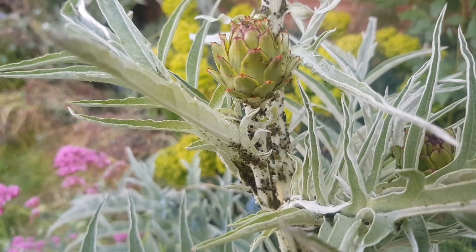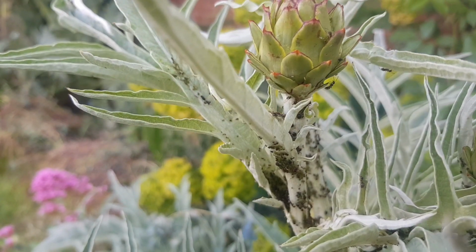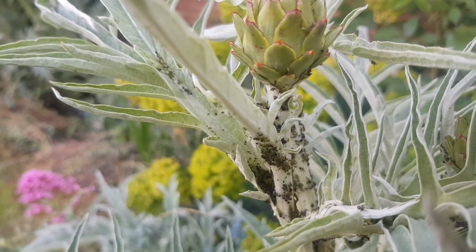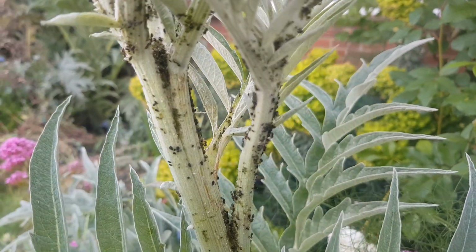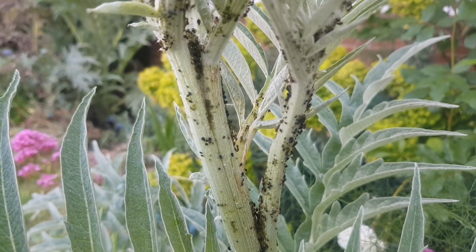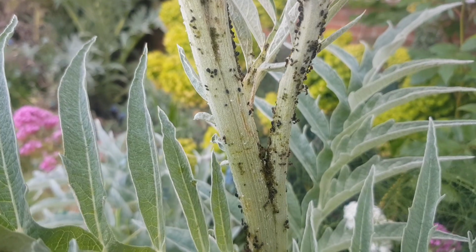The second thing I found to see are these aphids on this plant, and can you see there are ants? I don't know if I can get a good close-up of the aphids there, but the ants are farming the aphids. They don't eat them, they stroke them with their antennae.